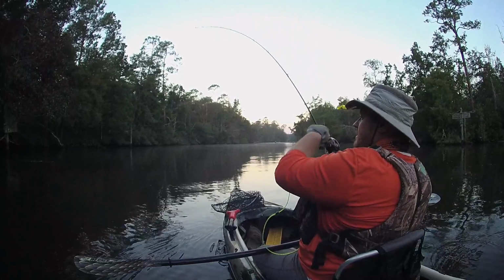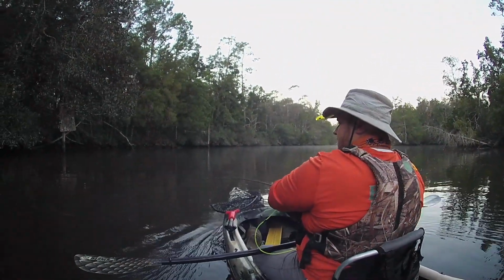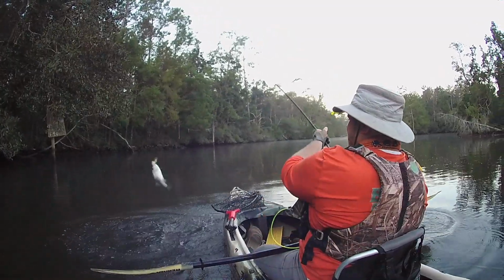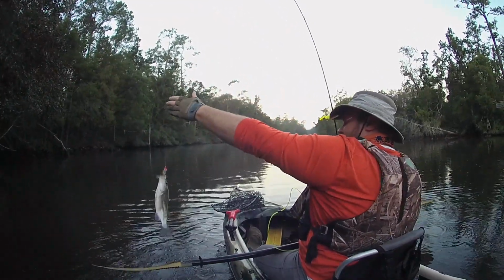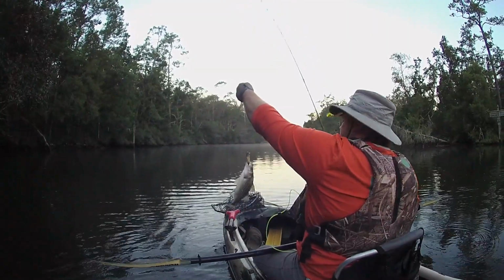Oh, what a strike. Let's see what we got. Man, that thing made a big old commotion. Let's see. Feels pretty sizable. It's fighting hard. Oh, it's not a largemouth. We got a little bitty striped bass. It's nothing too monstrous. I've seen them a lot bigger come from this creek, but this is a striped bass.